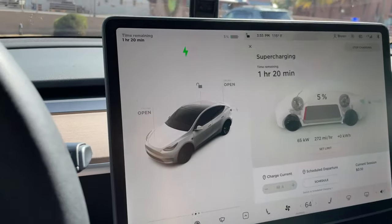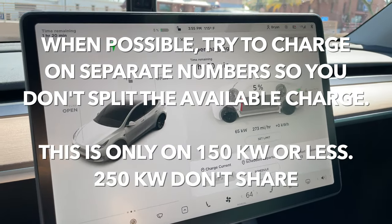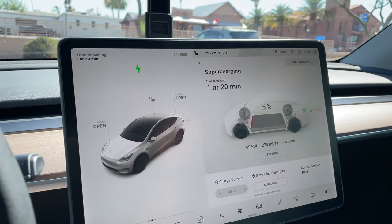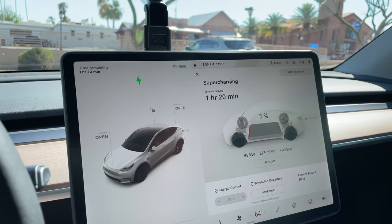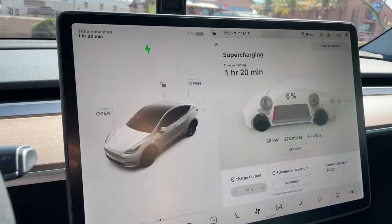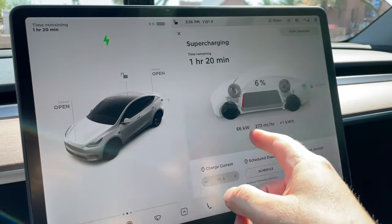I'm going to move spots because I'm on the same. If you're on the 150 kilowatt or less chargers, you end up splitting if you end up on the same one. We're currently... Oh, never mind. She's done. So I don't have to move. But yeah, so now I guess we're up to 66.